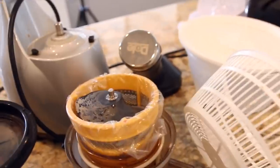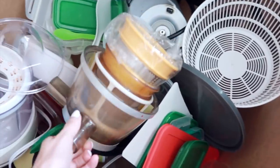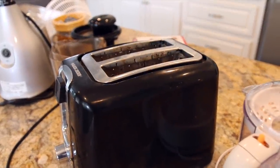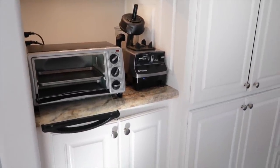For example, this juicer Ryan refuses to let go of. I don't think we have made a fresh green juice in 2 or 3 years, so it's time to donate this guy. We have some duplicate items here, like this toaster. When we have a toaster oven that is already out on the countertops, we don't need a second toaster.